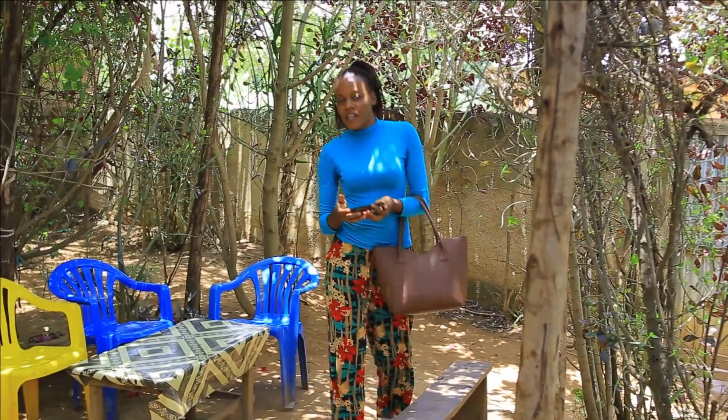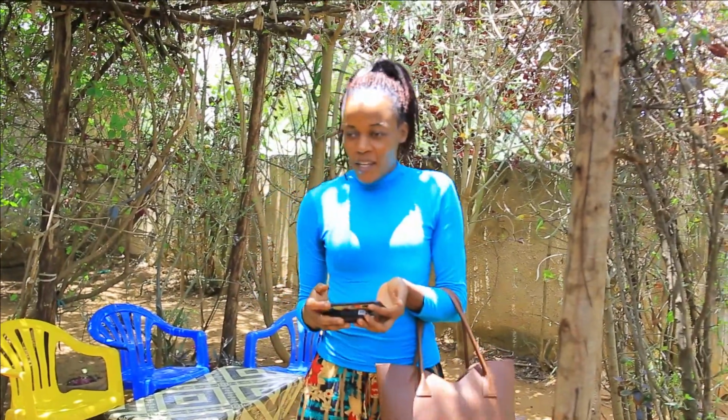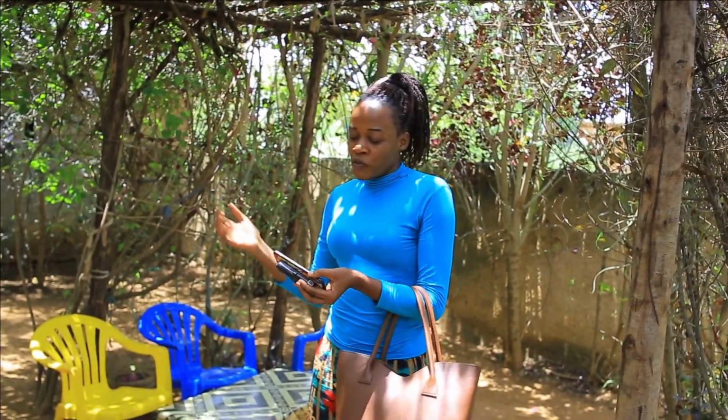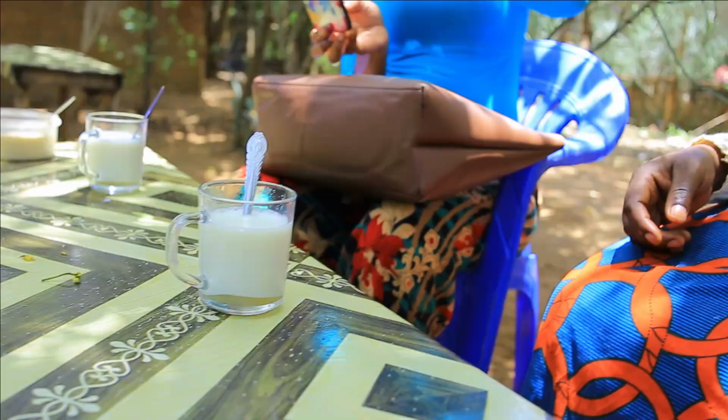I am entering the Ethiopian restaurant that I'm told has the best coffee, and the place looks so good. I mean, you can see the trees, you can see the freshness of the air, and this is a mini paradise for most people.